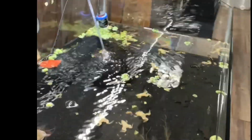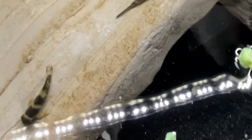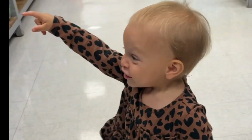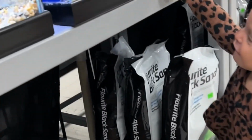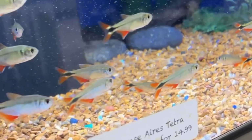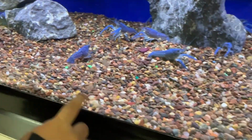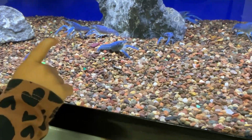We popped next door over to the aquarium area. They had some mud skippers and some pandagoras in this tank. Very cool. And we went looking around at everything else that they had and just had a great old time looking at all the fish. We probably spent close to maybe 40 minutes there.